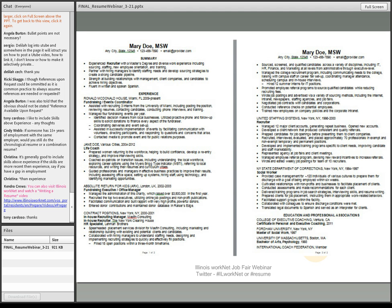Okay, so pay attention to this because I created two resumes for this person. This one was a chronological resume, and when we get to the functional resume, I'm going to show you a functional resume for the same person. And it will highlight the importance of customizing your resume for different opportunities and different career objectives. In this case, this was a stay-at-home mom that was looking to get back to work.